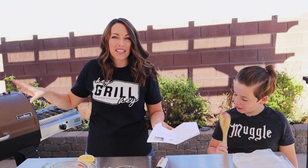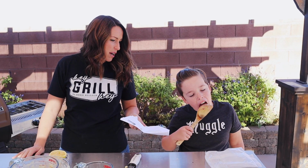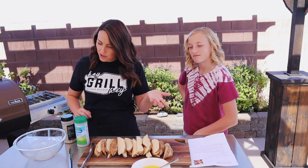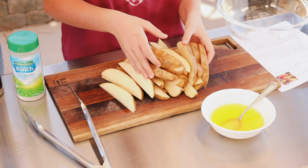While that's cooking, we're gonna start on the grilled French fries, the grilled potato wedges we're gonna do, and smash burgers. So you're out, kiddo. Go grab a sibling. Time for side dishes. My oldest and longest grilling child has picked the easiest dish, and so I think that means you can handle it by yourself. Really? Yeah, ready, set, go.